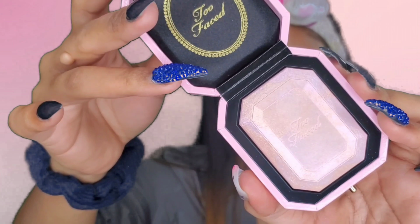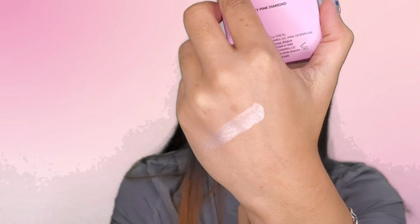The next thing I see is from Too Faced. I'm super excited about this. This is the Diamond Light Diamond Fire Highlighter, and this is the packaging. Super cute. So it opens like a little jewelry box. This is so cute. And this is the actual highlighter, and I'm assuming the shade is called Fancy Pink Diamond. Oh, that is gorgeous. Look at that. Super cute. And that is what the swatch looks like. It seems like it'll be a bit too late, but we'll try it anyways.